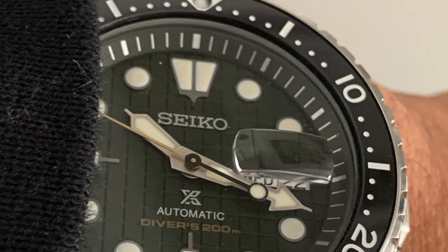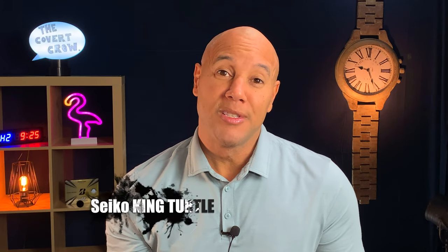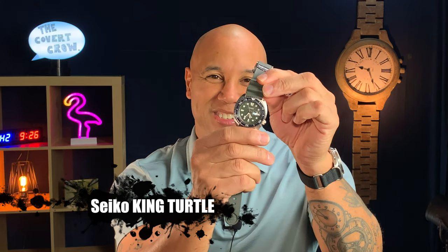I love Seiko. I love their in-house movements. I love the way that they have their craftsmanship. They do it pretty good, right? Especially for the price point. But I wanted the screw-down crown if I'm going to be jumping into the pool. I do have a pool and I'm around the water all the time. So I wanted that added peace of mind. And I decided to get myself the Seiko King Turtle. She is great.